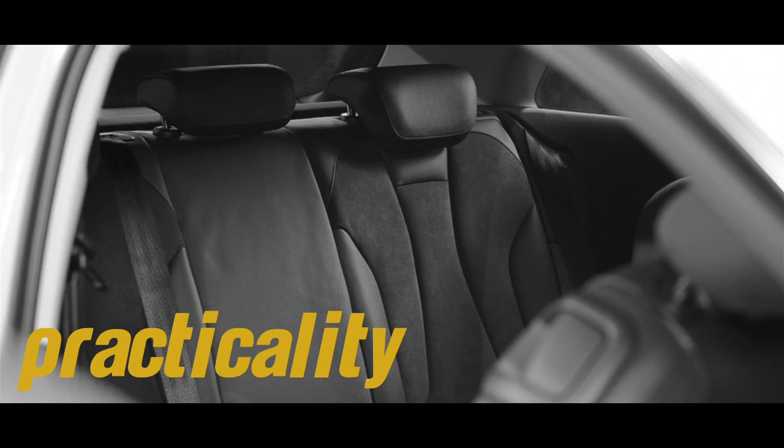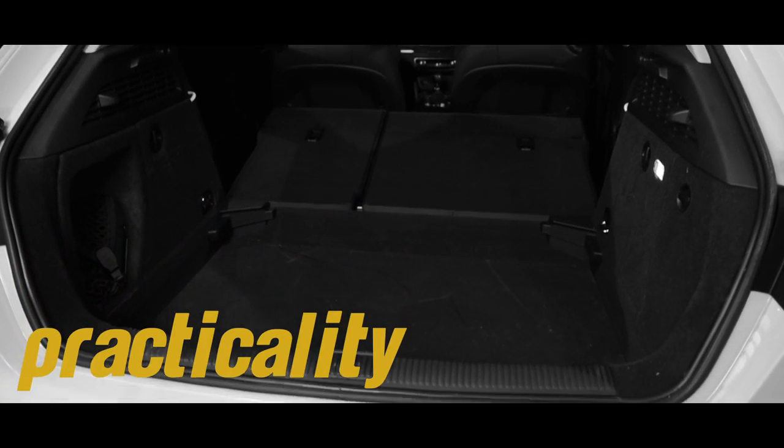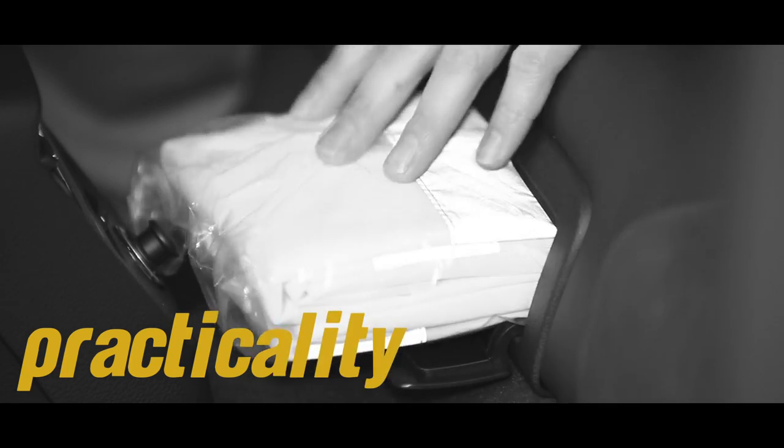For practicality, there's lots of room for rear passengers and plenty of space in the boot. The Audi A3's practicality far surpasses its hatchback label. We give its practicality 4 out of the 5 available stars.